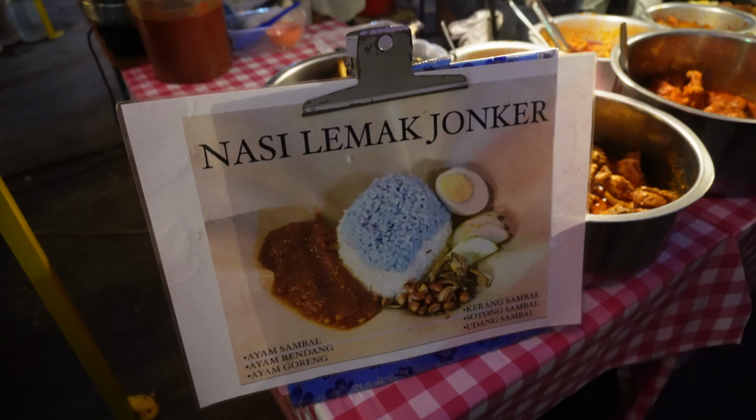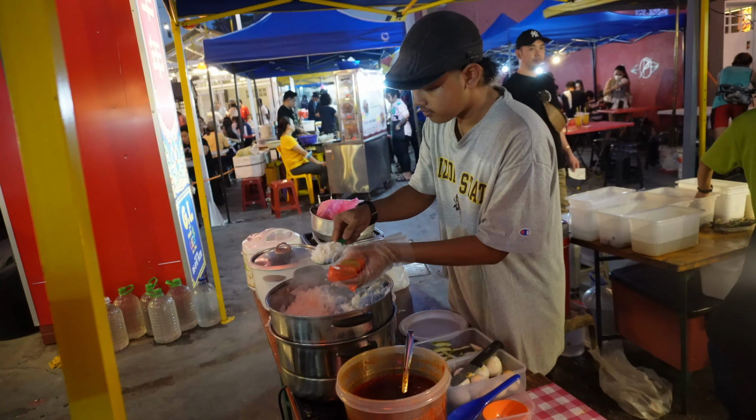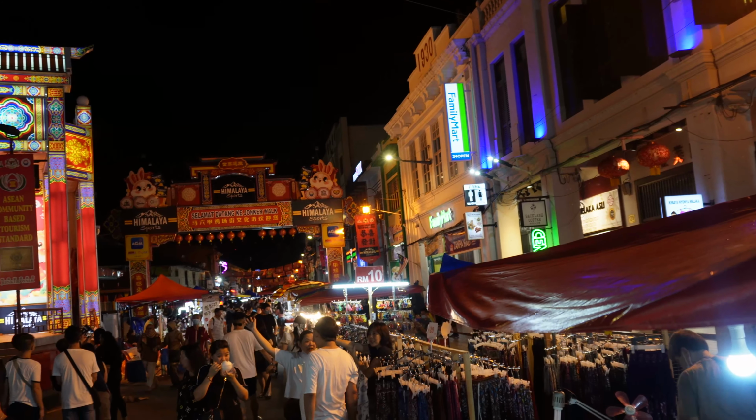So I went for the traditional Malaysian dish, the nasi lemak, and I got it with prawn. The thing that's different here is the rice, right? You said that the one here is different with the rice? Okay, this one is with blue pea flour rice instead of white rice. Okay, so let's try that. I got an extra bit of sambal on it. This one is spicy. Prawn is nice and tender. Spice is inside it, so it's really good.